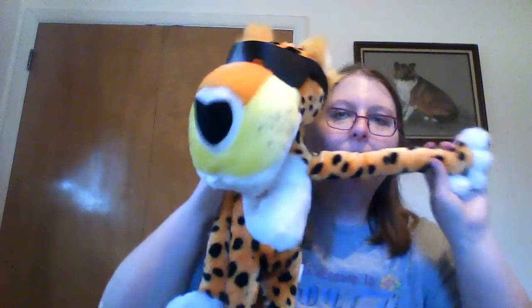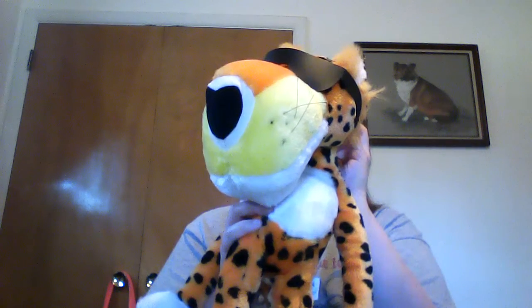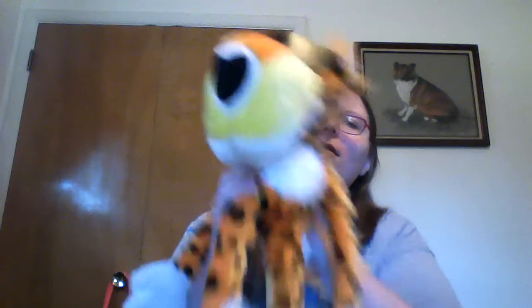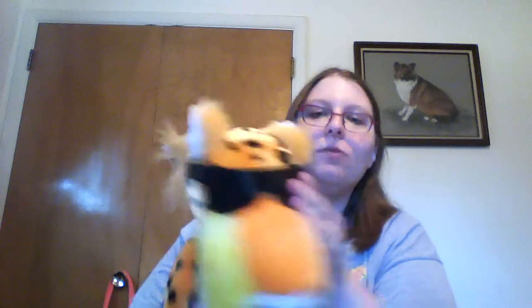We have another piece of my advertising collection, Chester Cheetah, who needs his shoes tied again. And he still has his original Chester Cheetah tag. He is 21 inches. Yeah, this is a really big beanie for me. Frito-Lay, corn chips guy, and stuff like that. And he does have eyes under here, but his glasses do not move.